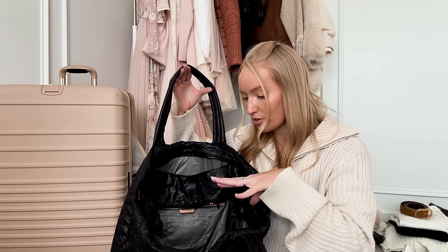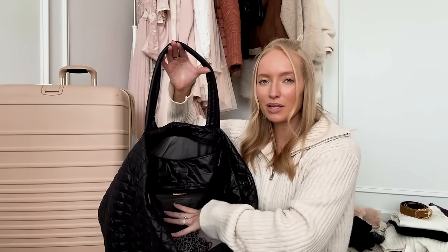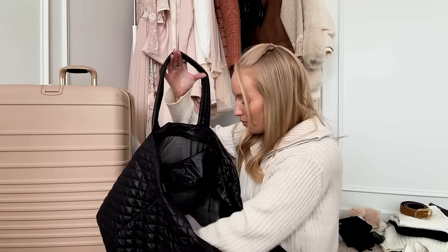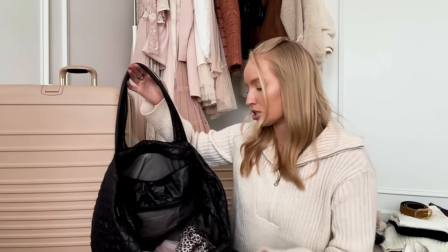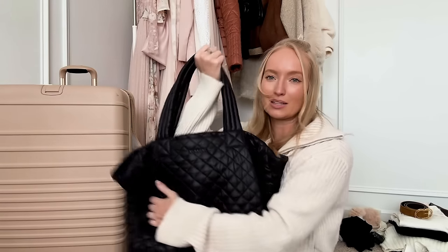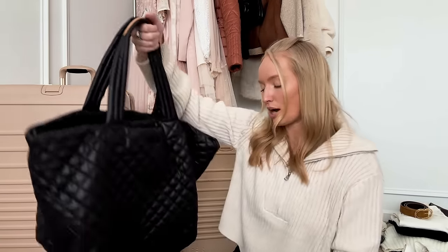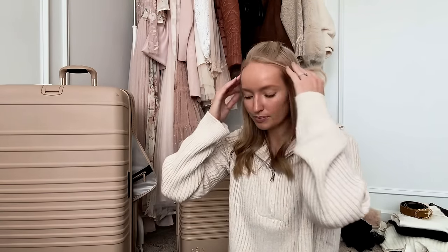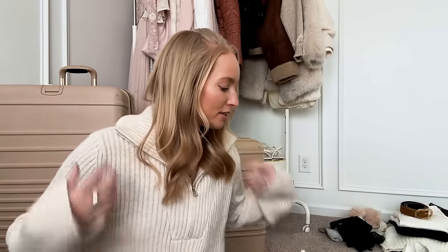And other than that, it can be a little bit of a dark black hole, so I do like to use pouches in here. But it is massive. It does come with a longer strap, but I honestly don't use it, and it is pretty heavy, so I just took that off. But yeah, this is my favorite little travel tote, and it does smush under the seat. I usually just smush it under, and then once we take off, I take it out so I can stretch my legs under the chair.